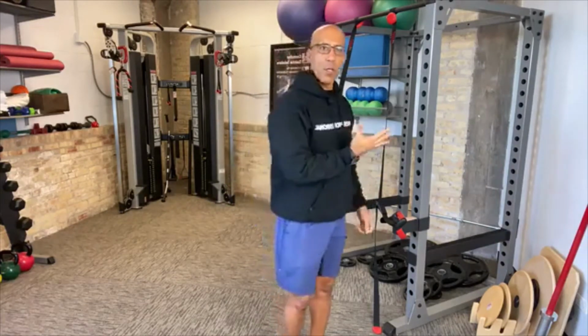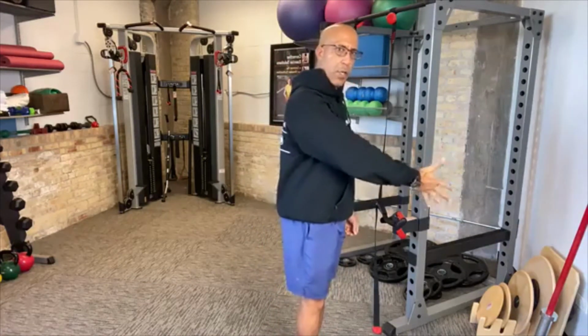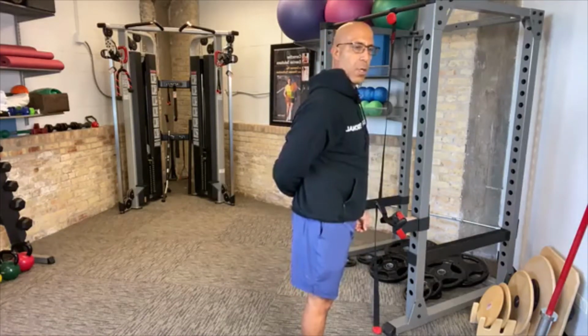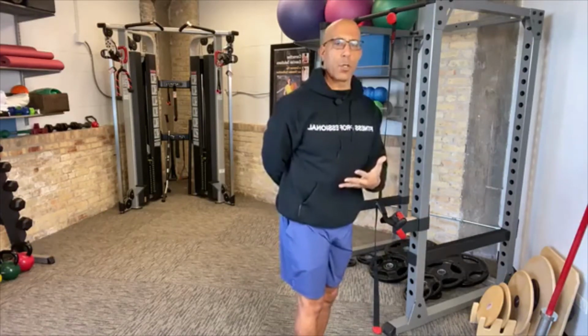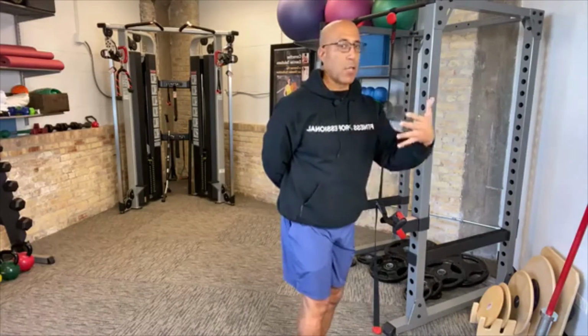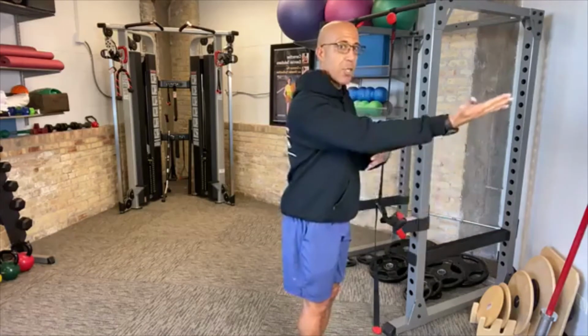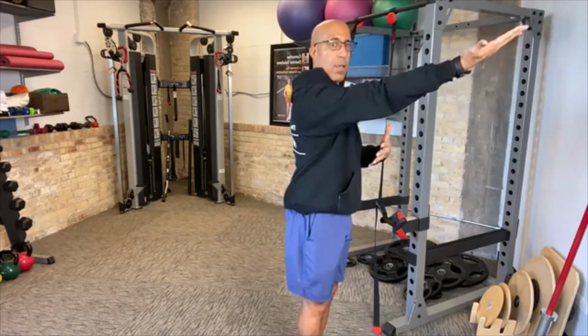The reason why we don't do that is because when you think of the action of the lat, it does several things. But on the shoulder, what it does is shoulder extension and internal rotation. So what's the opposite of that motion? So what's the opposite of extension, adduction, and internal rotation? It's flexion, slight abduction, and external rotation.